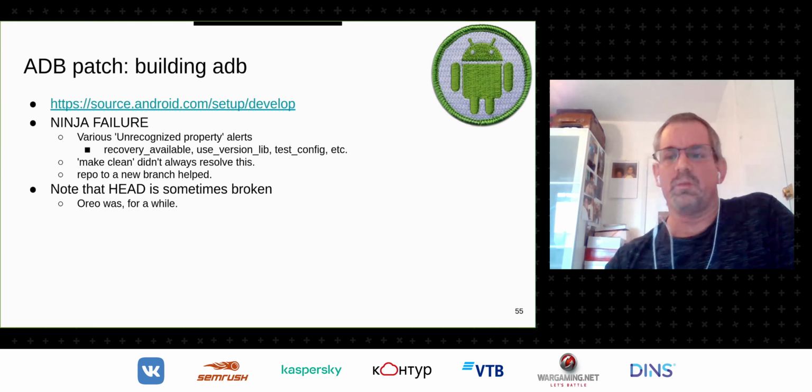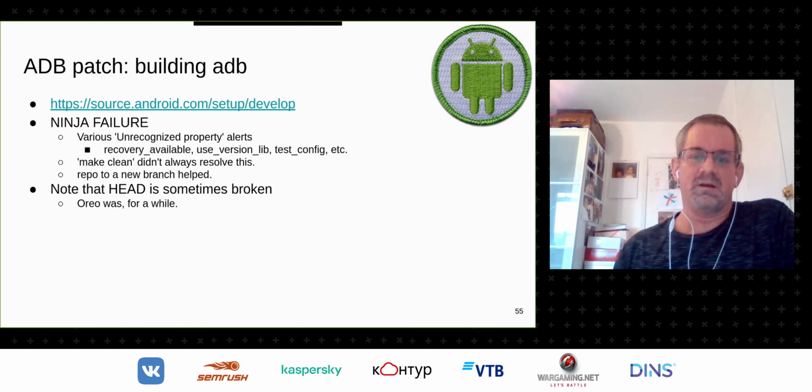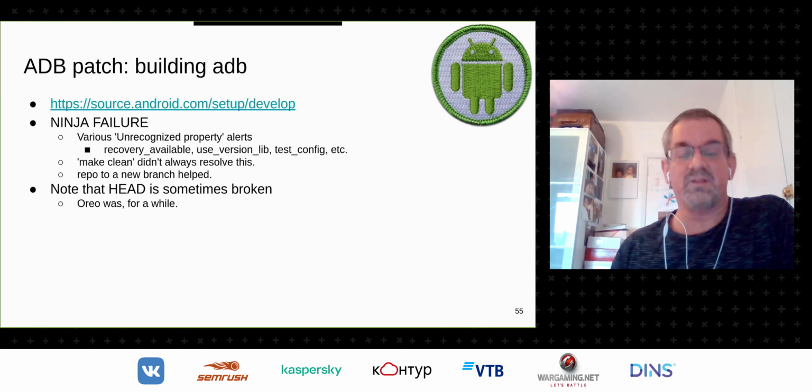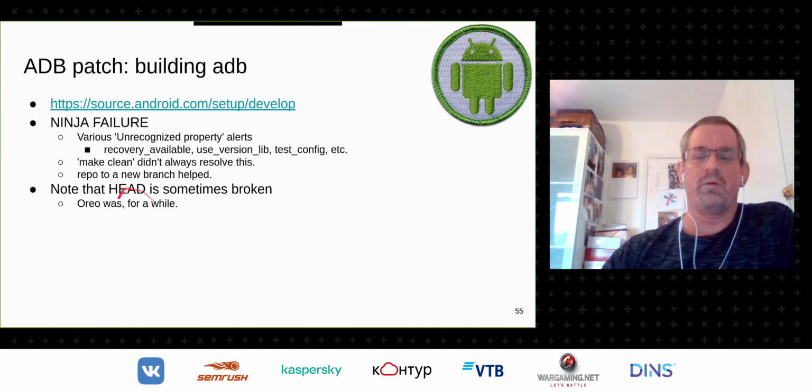The most annoying problem I had with building Android was the occasional failure from a special part of the build system called Ninja. Make Clean did not fix it, and the only workaround I had when it occurred was to commit my work, change to a completely different branch, try to build, and then switch back again. As I say here, head was sometimes broken for Oreo, but these days they're pretty good at keeping head working.